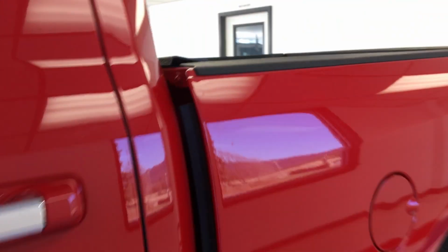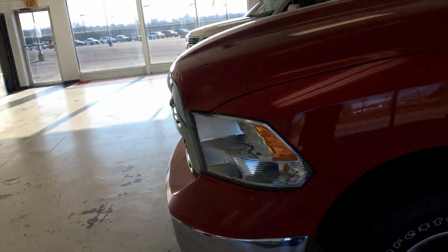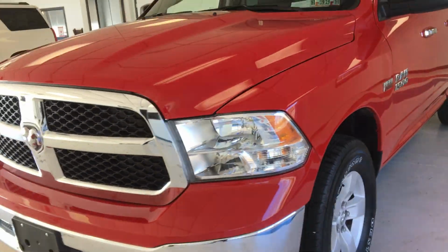And take a look at our back seat. Again, you have that gray cloth seating in the back. On the door you have your window control, and we'll take a look on the outside for any blemishes, dents, or anything that we feel that we should tell you. Go ahead and start back up here in the front.